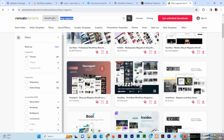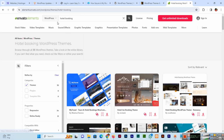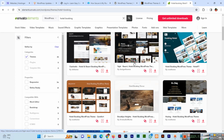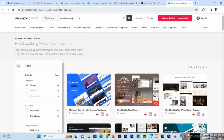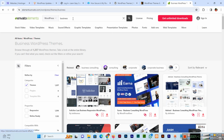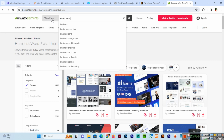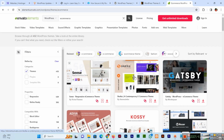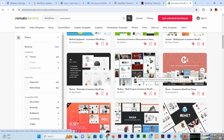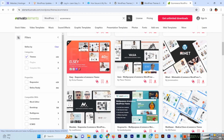If you have a hotel booking business, you can see tours and hotel bookings WooCommerce themes. These are the themes that you can download from here. And for instance, if you want to use one for business, e-commerce, a lot of professional e-commerce themes you can download from here and use them in your websites.